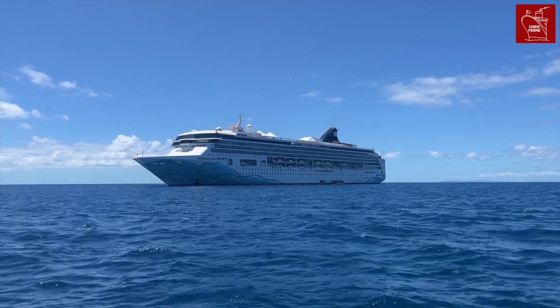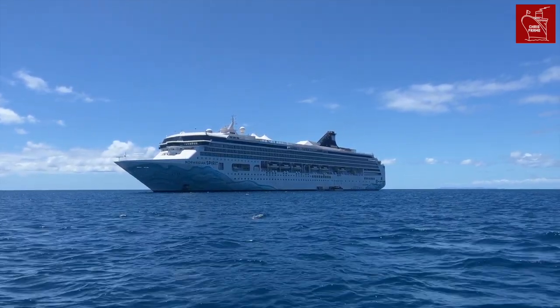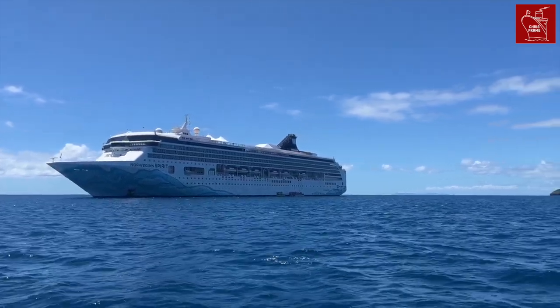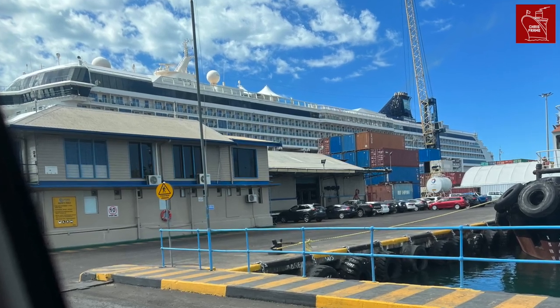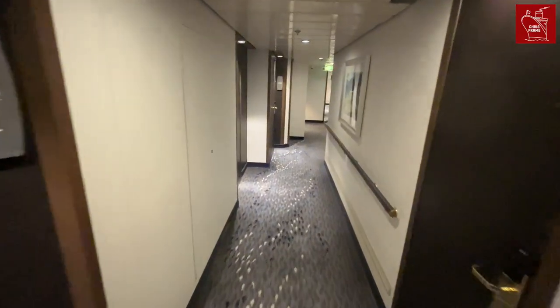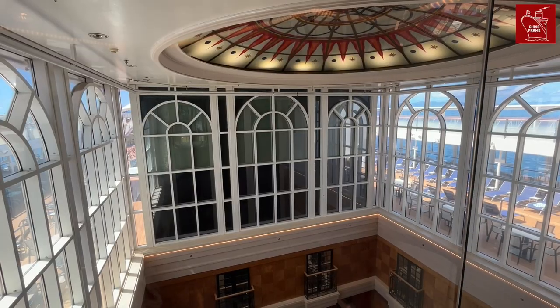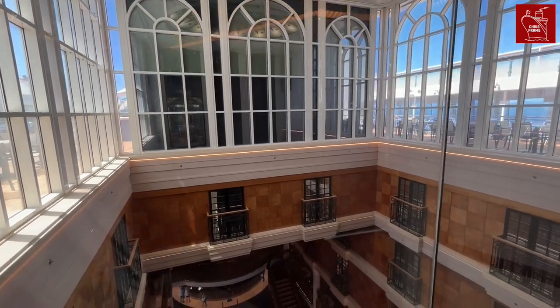Arriving at the pier, and the first thing you'll notice is the ship's new hull art. The old mermaid and dolphin design has been replaced with a turquoise wave, bringing the style of artwork in line with the newer NCL ships. We embarked at Lautoka, which doesn't have a big cruise terminal, so we boarded the ship from deck 4. The ship has three main stairways and lifts, situated forward, midships and aft. The midship stairwell reaches up through the atrium, so let's start our tour there.